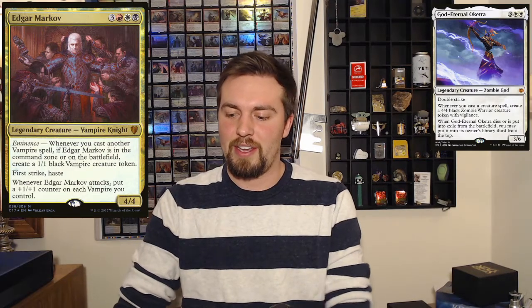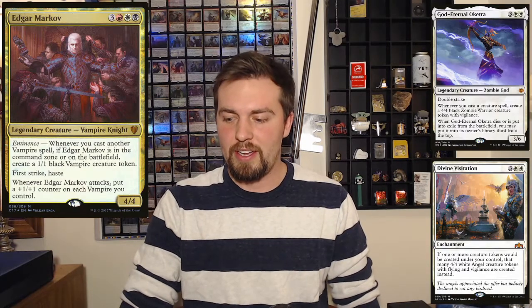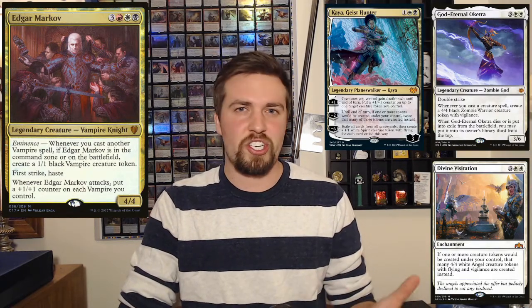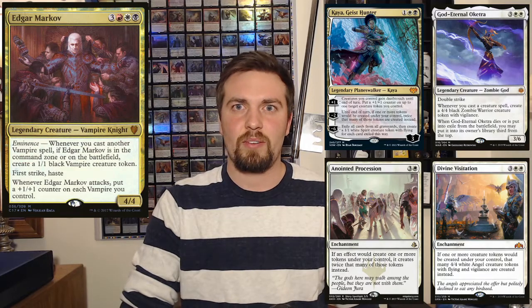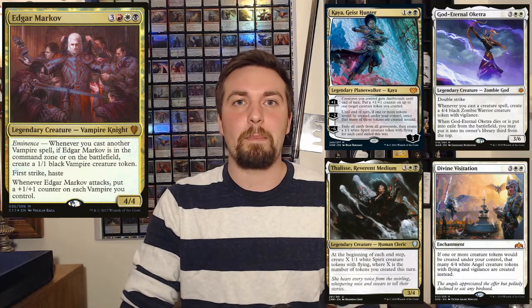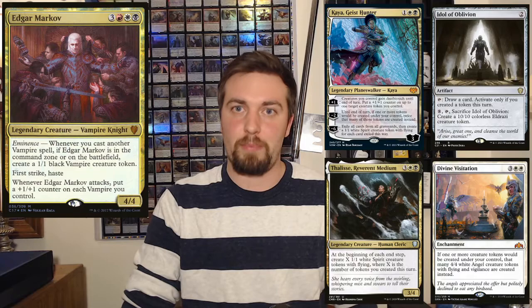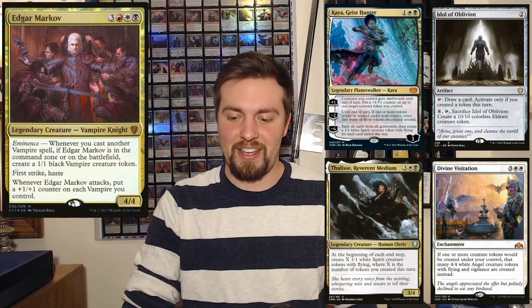Next, token synergies. There's a lot of token cards. You're going to be making a lot of tokens, so why not do stuff that's good with tokens? Some of the new token cards are God-Eternal Oketra, which makes some bigger tokens. Divine Visitation, turn your vampires into angels. That seems pretty good. Kaya, Geist Hunter, kind of a one-shot Anointed Procession in the deck, which Anointed Procession should already be in the deck. So Thalia, Reverent Medium, extra tokens. And Idol of Oblivion, just a card draw engine if you're making tokens. So it's a good card draw engine.